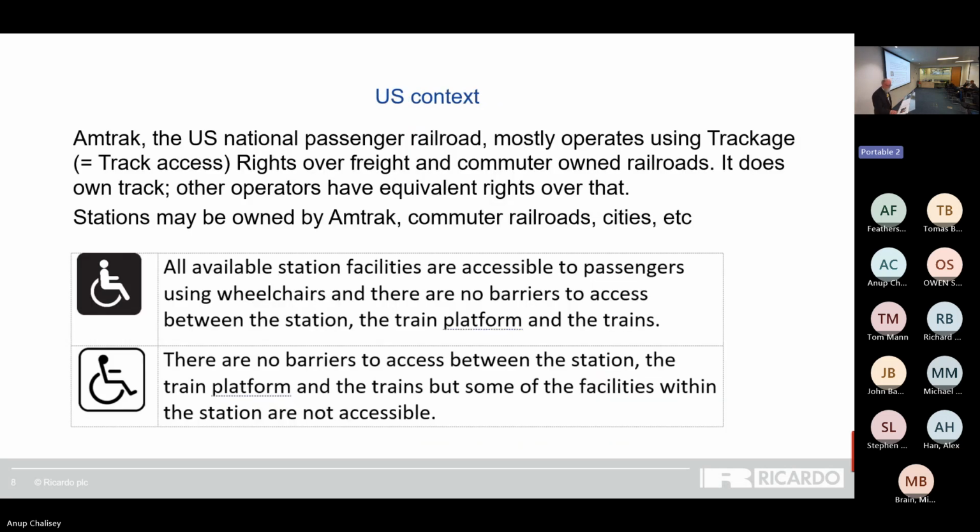You'll see symbols as we go through the presentation. Amtrak, which is the US National Passenger Railroad, mostly operates using trackage rights over freight and commuter railroads. It does own track, and other operators have rights over that track. Stations may be owned by Amtrak, commuter railroads, cities, you name it. There are two little icons that I'll be using through the slides. The black one shows that the station is regarded as having no barriers.